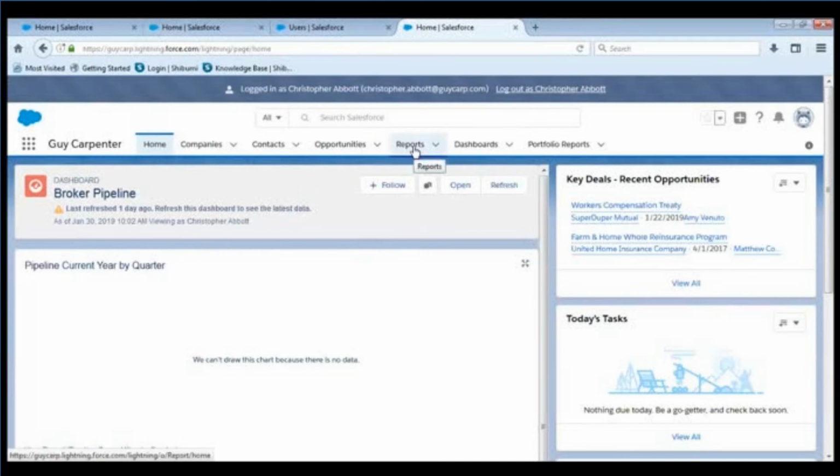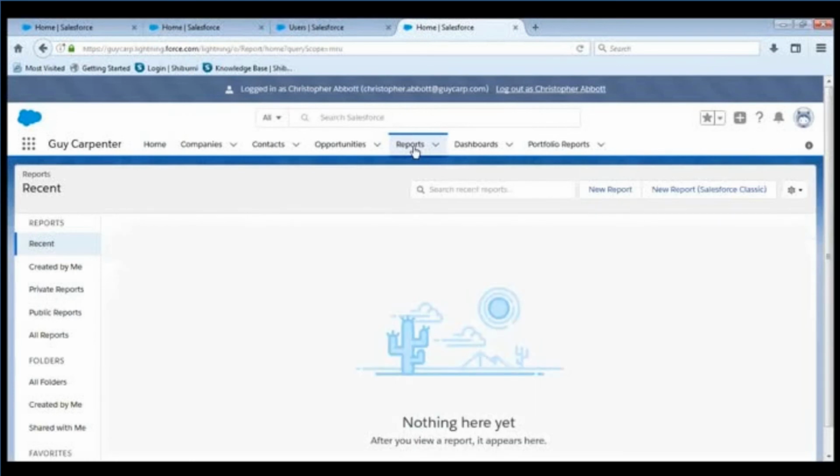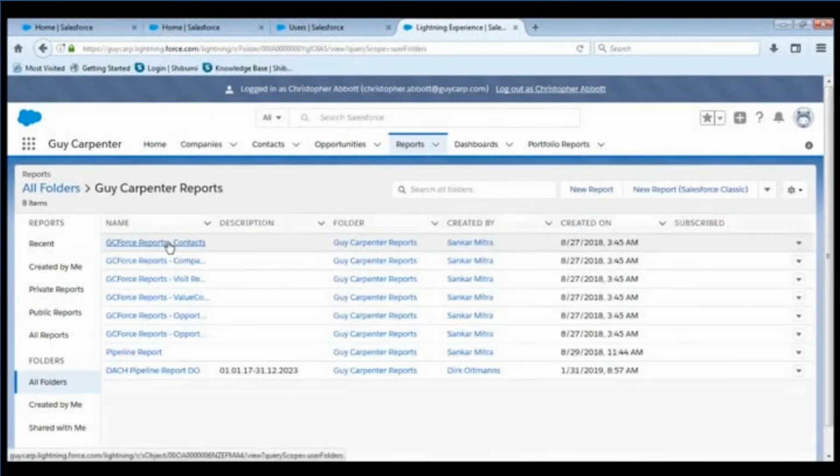To locate a report, click on the Reports tab at the top of the screen. The folders to which you have access will appear on the right side of the screen. Most people will only see 3 folders in reports. Open the relevant folder and click on the report name you want.